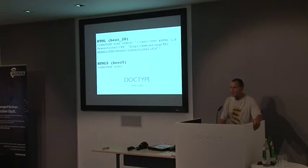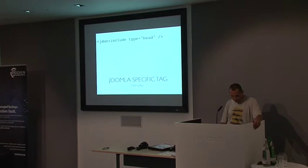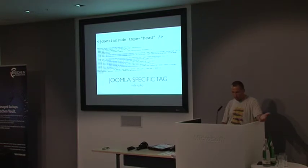So you have to write doctype HTML, and the rest is done by the browser. So it's a good idea to have a look at these Beez5 templates. Then you have these Joomla-specific tags, jdoc:include type head. And if you have this in your index.php, it will result in this code in your website.